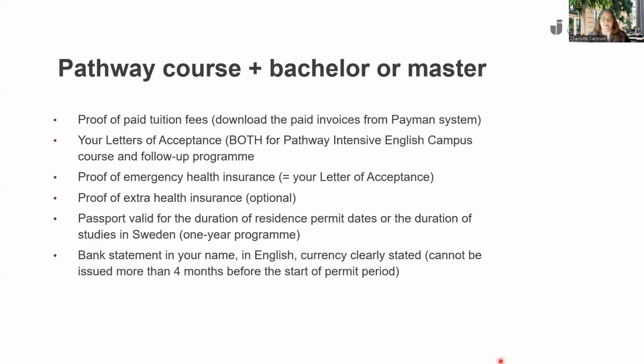When it comes to if you're admitted to the Pathway Intensive English course plus bachelor or master, it's pretty much the same documents, but you have 2 letters of acceptance. You have one for the Pathway Intensive English course and one for the follow-up program. So you need both. Proof of paid tuition fee, both. Again, you've received 2 invoices, so both. Same thing with emergency health insurance, passport, bank statement. So the only difference when you're doing the Pathway Intensive English course is 2 paid invoices and 2 letters of acceptance.